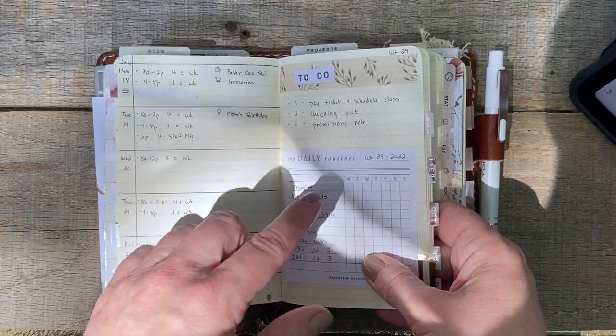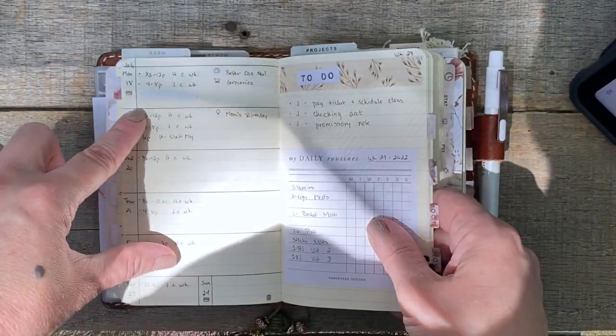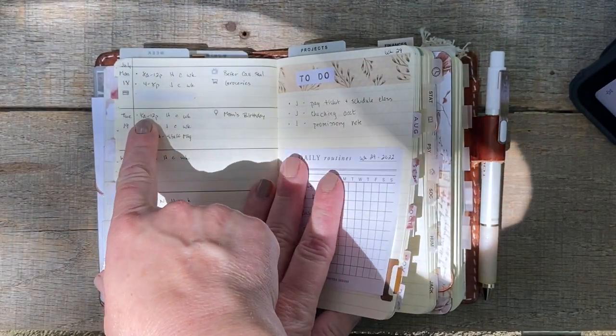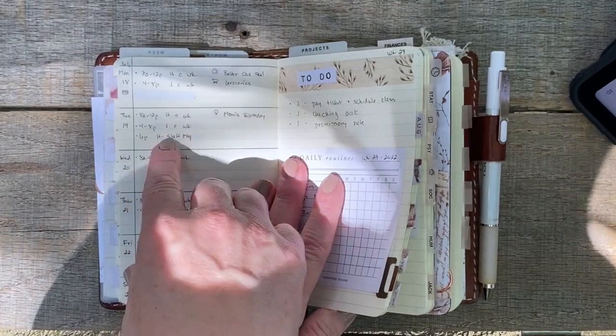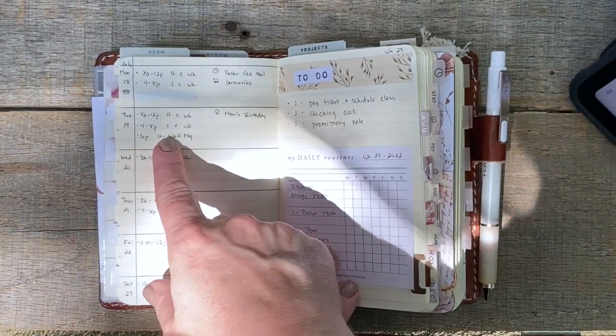Okay, so when I go to my daily the night before, I look at my weekly and I go, okay, here's the schedule for the day. So I need to leave at a certain time to drop him off. I need to go do this, that, and the other. I need to leave at a certain time to pick him up. And then I have to make sure I'm home by whatever time because this one has to go to work. And I know I'm going to be home for a while in the afternoon.